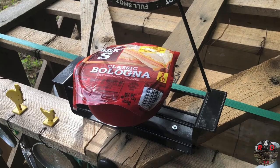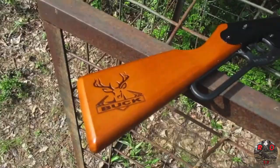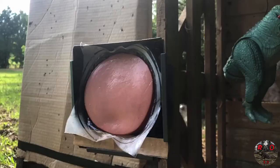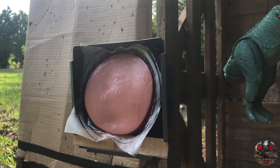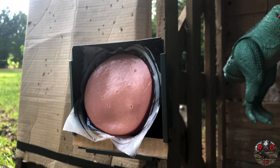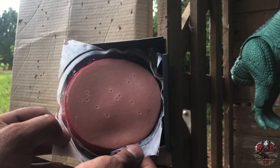For the next part of the penetration test, we're gonna see how far the Daisy Buck and the Daisy Red Ryder go through classic baloney. Up first is the Daisy Buck. And we're only gonna be shooting at about 10 feet distance. So I think all the BBs actually went through.